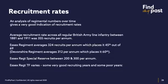An analysis of regimental numbers over time gives a very good indication of recruitment rates. So you can look at the regimental numbers. If number 3,000 is joining on the 1st of January one year, and number 6,000 is joining the second year, you can see that 3,000 men have joined. But of course, the actual recruitment rate was far, far lower. The average recruitment rate across the British Army Line Infantry between 1881 and 1911 was 355 recruits per annum. The Essex Regiment averaged 324, so that placed it 45th out of 69 line regiments, and the Essex Regiment Special Reserve recruited between 200 and 300 men per annum.